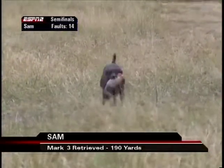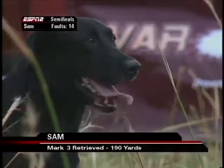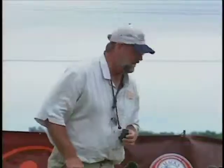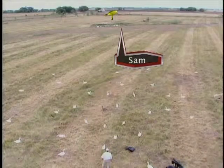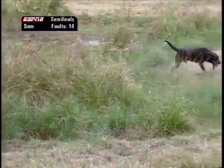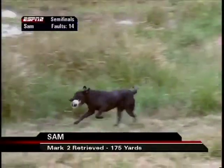Wow. Here. Good. Sit. Good. Here. Good. He should be going to pick up Sam, that long 175 to the left. Nice line. There we go. Great job so far. A little suction to the right there. You lose the dog there for about 10, 12 seconds. There we go. Very nice.